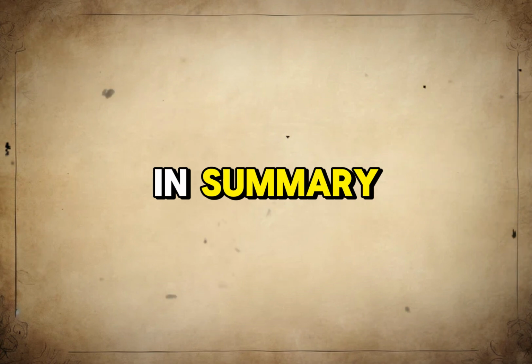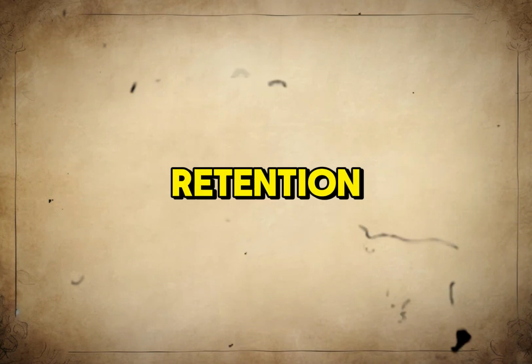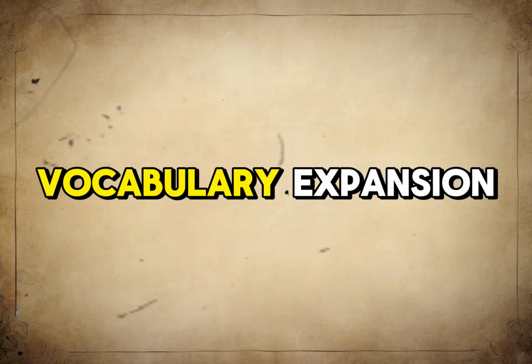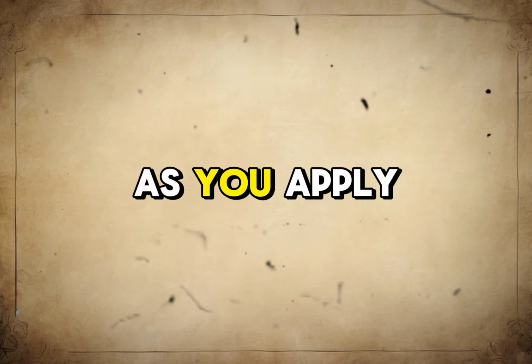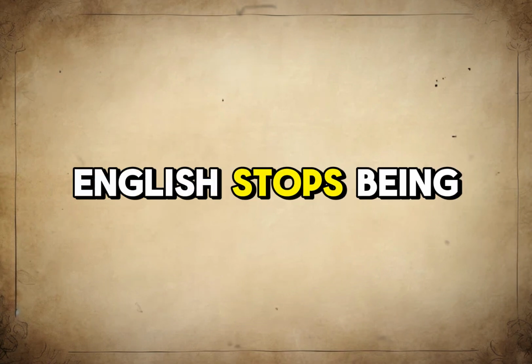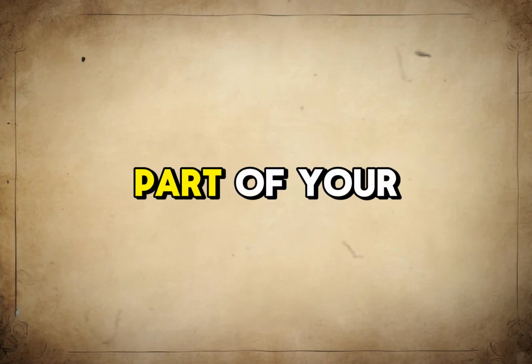In summary, the benefits of this method are clear: vocabulary retention, increased confidence, continuous practice, and vocabulary expansion, all naturally and without pressure. The most interesting thing is that, as you apply this technique in your daily life, you will realize that English stops being just a subject or study and becomes a genuine part of your life.